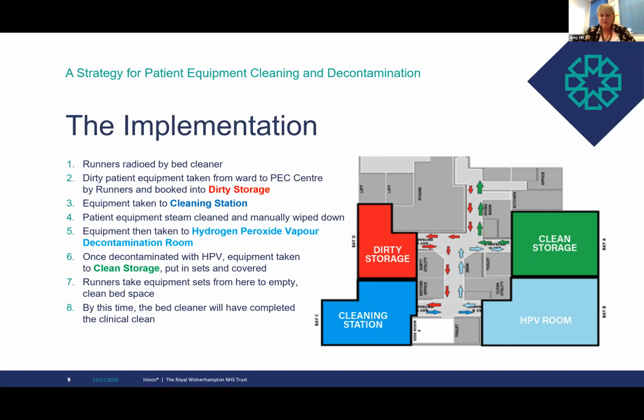So once it's steamed, we then manually clean it with a chlorine and detergent solution. Then once that's actually steam cleaned and manually wiped down, it's taken into the HPV room. And once we receive the maximum capacity of beds that we need in there, we set off the HPV machines to decontaminate the beds. Once that's completed and the levels are safe and we go in, we get the bed, we pile all the equipment back on top of it the same way that it came in. We cover it with a mattress protector, and we wheel it into the clean storage.